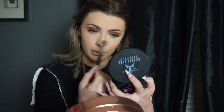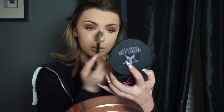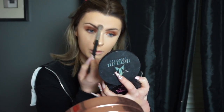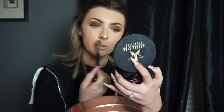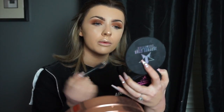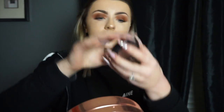So I've just applied that to the high points of my face. I'm applying it to the tip of my nose, down the bridge of my nose, I'm also going to apply it slightly around the Cupid's bow to give an illusion that your lips are bigger than what they are. And then I'm also applying it to the chin area as well. So I just want when the light hits my face that you can really see that glow.